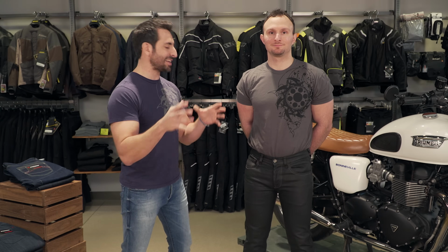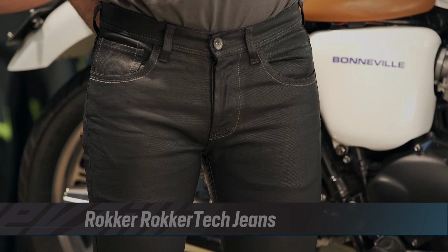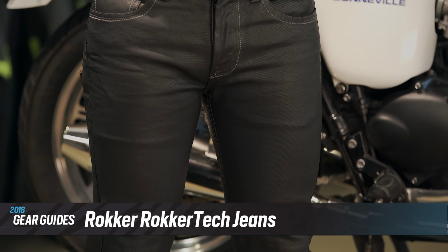The Rokker Rokkertech is ultimately the best premium riding jean for 18. And when we think of premium, we think about a major investment over the $400 mark, really leaving little compromise from a comfort or protection standpoint.